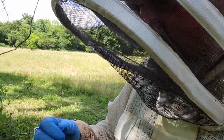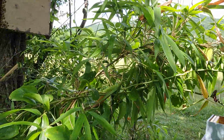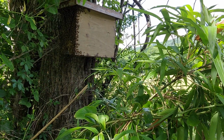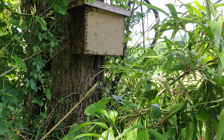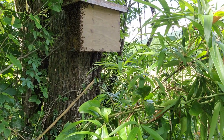The reason we're wearing the suit, or not the suit, the inspector's jacket, is I came to get these girls last night. It's about 3 o'clock in the afternoon. You can already see there's 2 pounds of bees hanging out. There was 3 times that many last night. There was a basketball hanging below and you couldn't see the front or barely see the side of the trap.